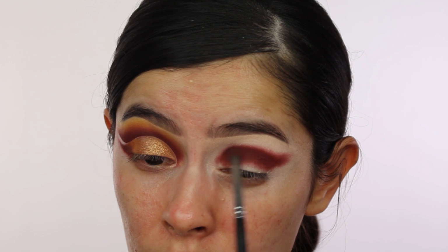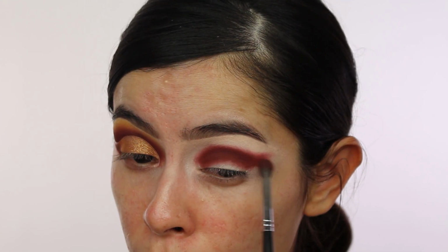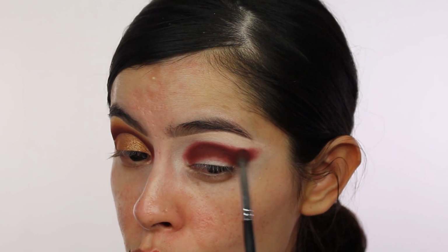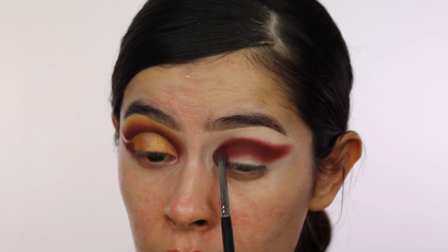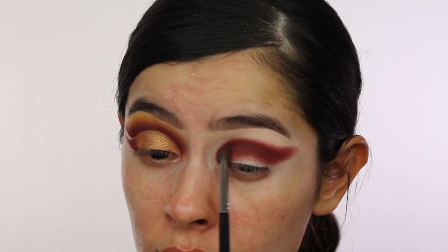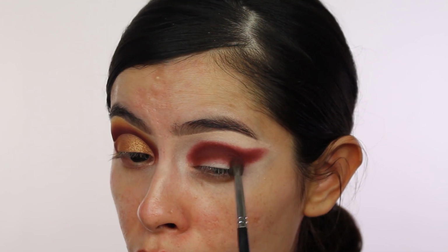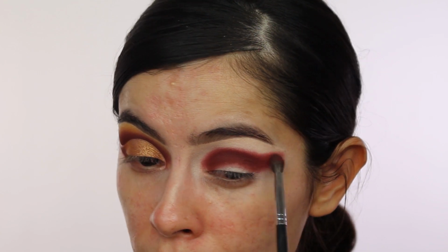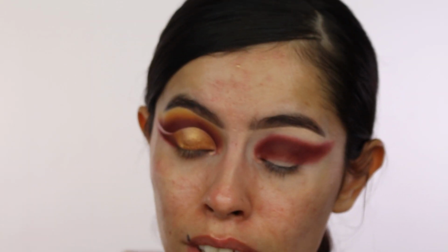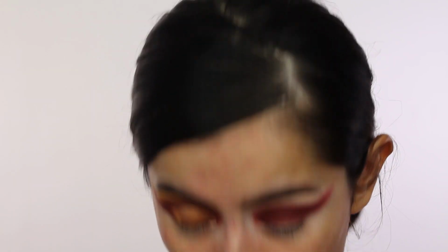Now in terms of formula with ABH's shadows, I've never ever had an issue with their formula. Their formula is always really good, and if you watch this whole entire video, you will see that I had no issues with the pigmentation and formula of these shadows. They were not dry, they were not patchy. I had no issues blending them out. It was really good.